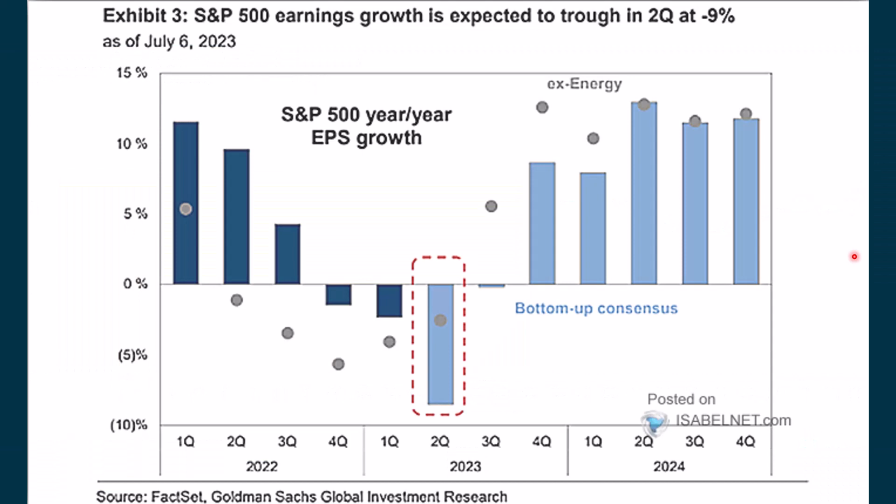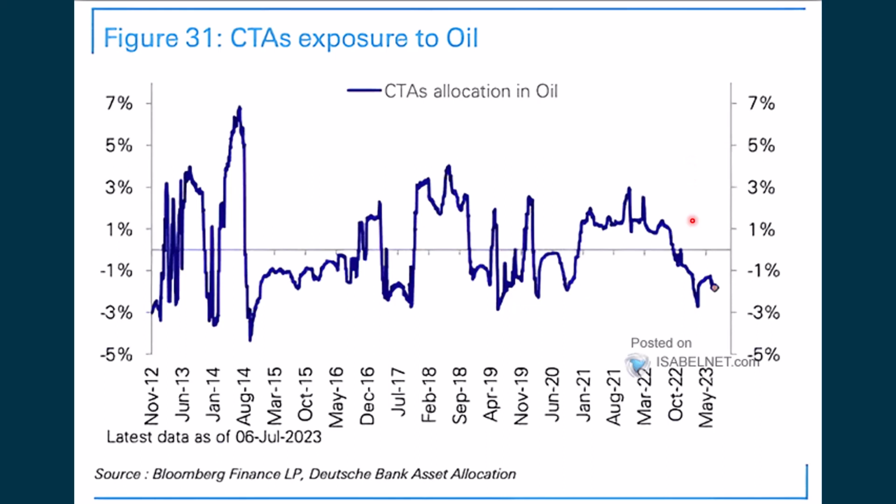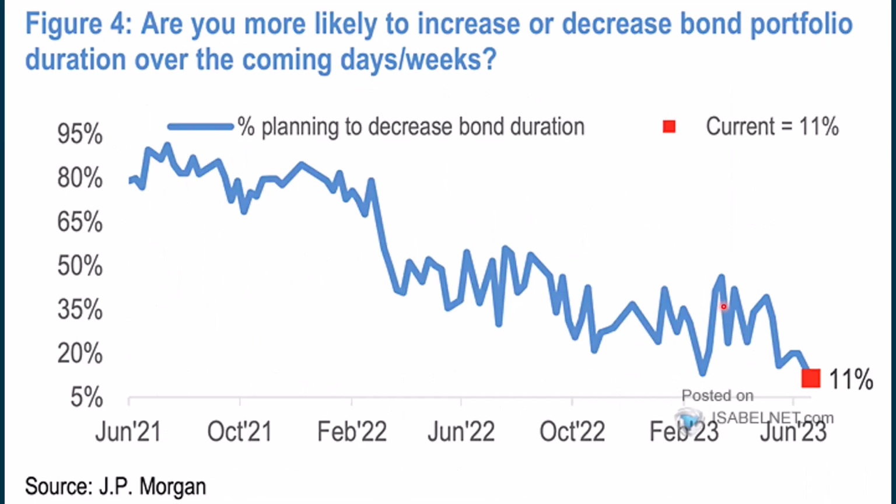Looking at the earnings growth year over year, this is from Goldman Sachs. They're still expecting us to be negative in the quarter that we're in right now, a little bit negative in the third quarter, and then turning more positive going forward from here. Then the exposure to oil starting to come down. It really didn't go up the way folks were talking about when OPEC was announcing less of a supply on the market, and so people are getting out of that now. They asked the question, are you likely to increase or decrease your bond portfolio? Folks are starting to decrease their bond portfolio overall.